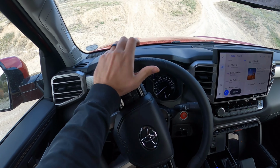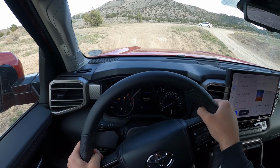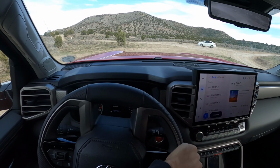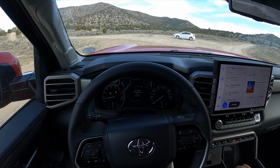So we're gonna try something different in today's off-road review. We are going to just go through the movements that I think are fun with the Tundra. Should be easier from an editing perspective for me, and should be a little bit more exciting for you guys, because I'm not gonna show you boring off-roading. But there's the first little thing.